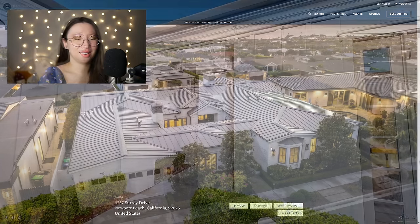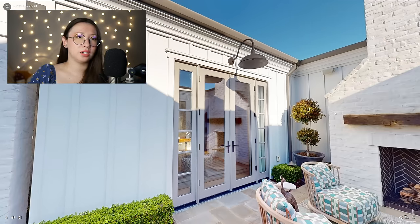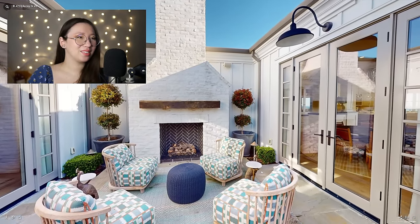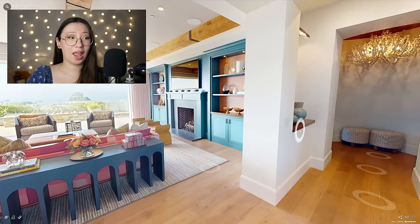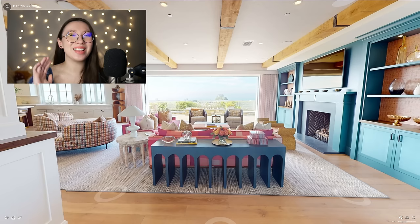Let's go inside. Okay, so this was the main gate that we were saying. I think the garage is over here. Oh, how cute. This is very, very cute. I bet summer nights, autumn nights, really fun sitting out here by the little fireplace. And this is the main entrance, I believe. And wow, I love it.